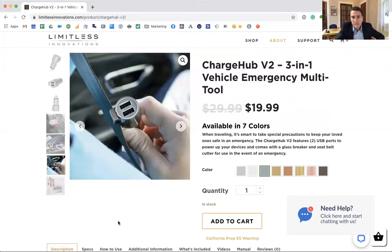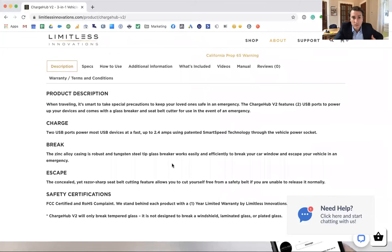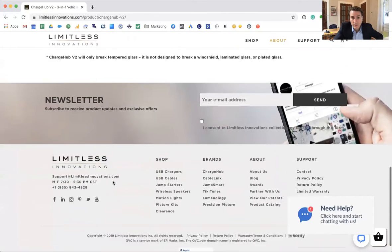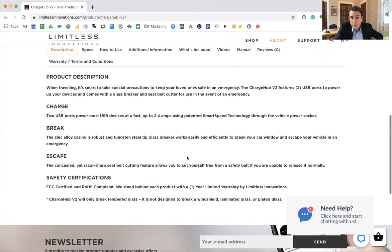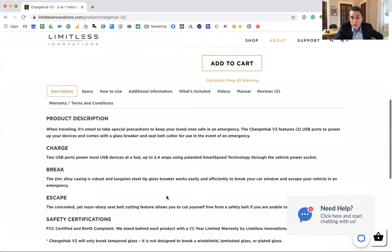Now, I do think that the seatbelt cutter thing on it probably is not as strong as it would be if it was in like the hammer or whatever. But the fact of the matter, it's still there. And I think the glass break is probably the most important aspect of this. And it gives some very interesting information on it. And it's certified, and it passed these certain tests. But it says it has a razor sharp seatbelt cutting feature, that you won't cut yourself, but you can actually cut your safety belt. And then it has the glass breaker that you can use.